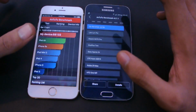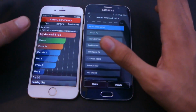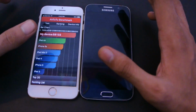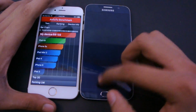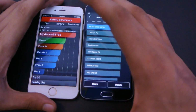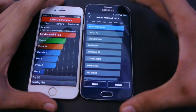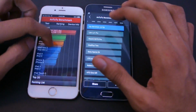Whenever you have to buy a device, even if it's an iPhone or a Galaxy phone, just take a look at the real life performance, how the phone performs in real life tests like apps and all that. In that test, both were pretty equal. In some tests, iPhone 6s was faster, in some tests the Galaxy S6 was faster. So we'll take a detailed look here.